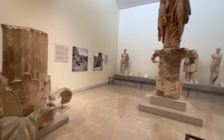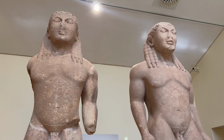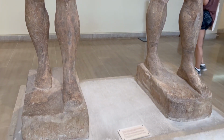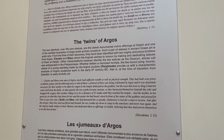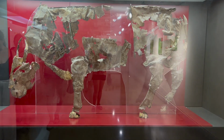I was so confused and surprised when I saw the two almost identical statues that I had seen so many times in my art history books. And then there was a giant silver bull that was also crazy impressive. And when we made it to the last room of the museum, there was a whole group in there that was getting a tour, probably a bus tour, going on like a day trip or whatever.